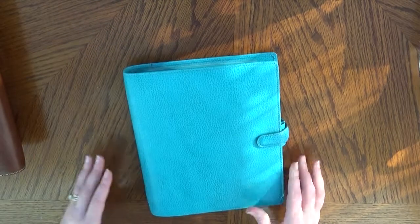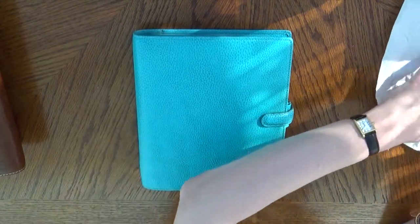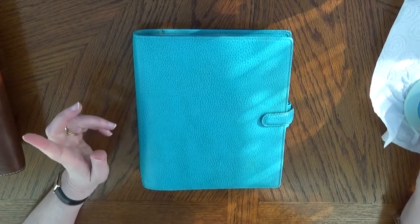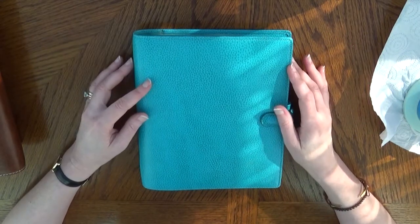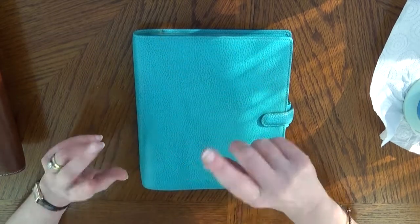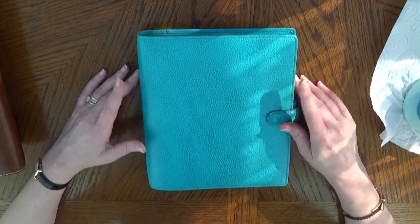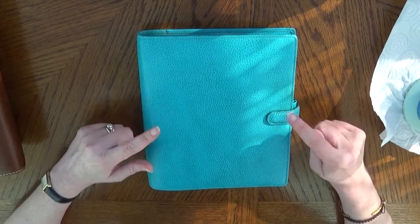So this is the next one. And this one was, my husband and I went to Staples. We have a large Staples near us, and I went to get an A5 hole punch and a new ruler because I wanted a second ruler. And they had all their planners crazily marked down, and this was marked down from £75 to £25. They had 2 of them.